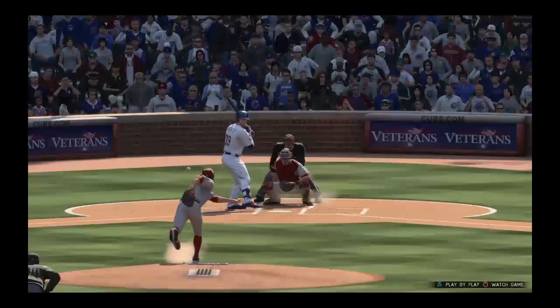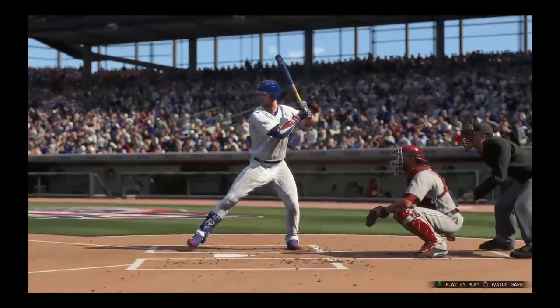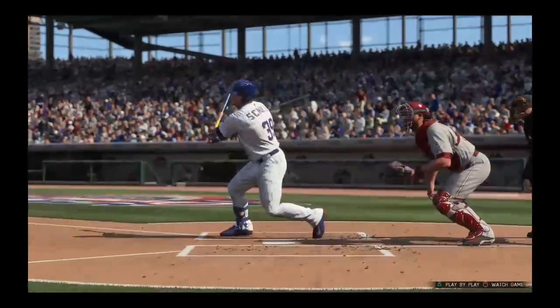So smart here at the plate. You can see he's not trying to hit the ball out of the park. There are times for that, but here he's got a guy out there on third, so this is just a short, compact swing.